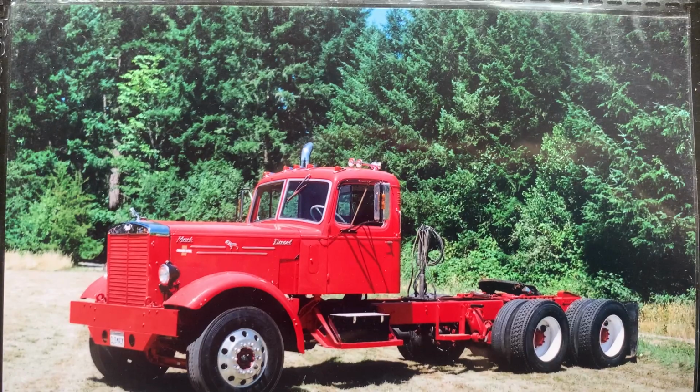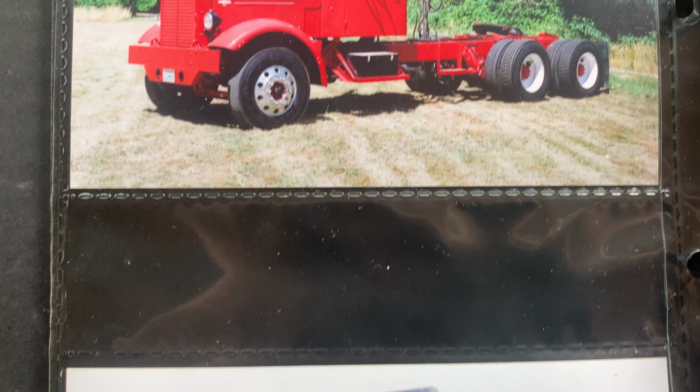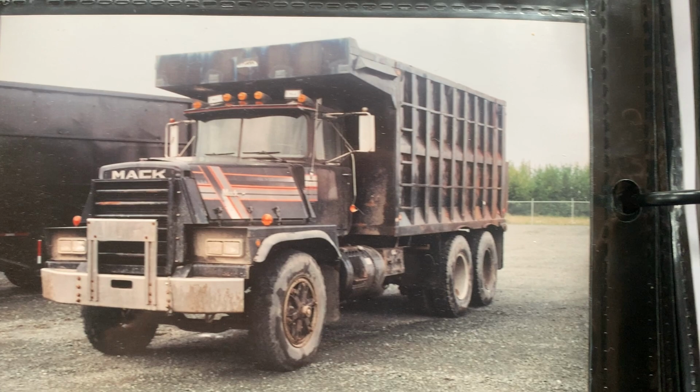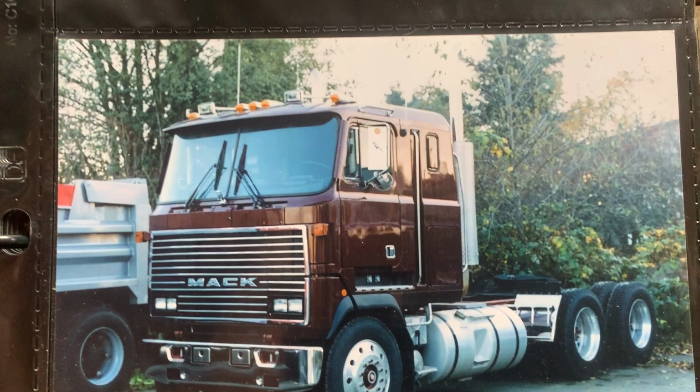Well, those had a name. Are they called an LRSW, I think? They're supposed to be really tough trucks. Not the prettiest Macks. Those are the DM series, which I'm just guessing, I think the DM meant dump truck or mixer, but could be way off on that.